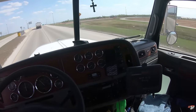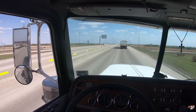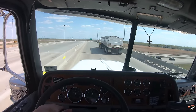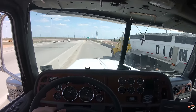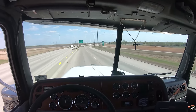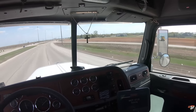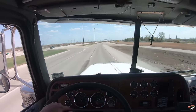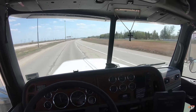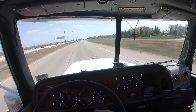It's 4 o'clock, so I expected rush hour to be a little bit more intense. Okay, you're gonna take that lane, I'm gonna take this lane. That probably works better that way anyway. It'll be past 4:30, almost 5 o'clock.